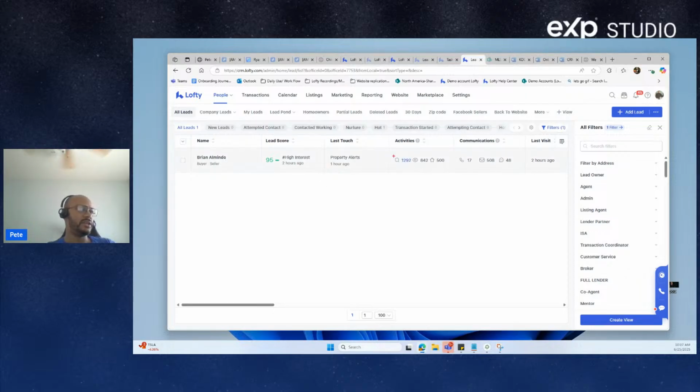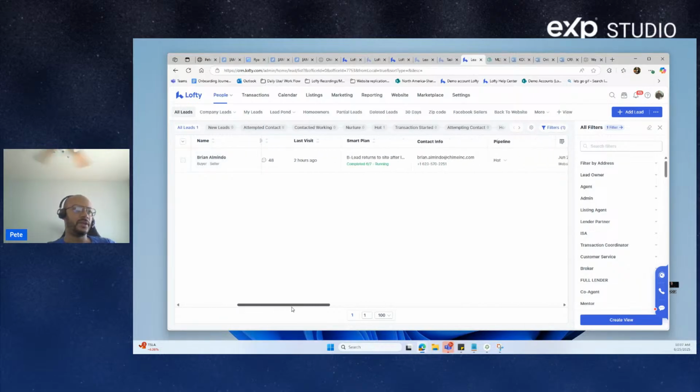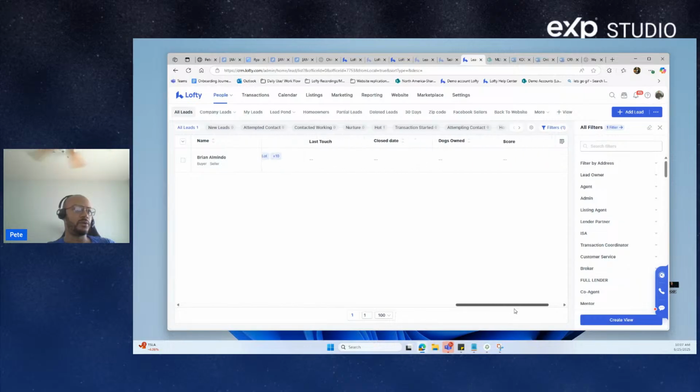You can see all of the lead's activities, how many properties he's viewed, what properties he's saved, communications, all that good stuff. And you have more information as you scrub over.